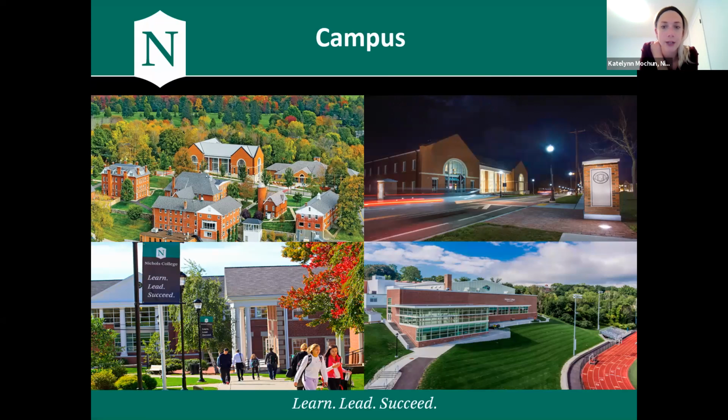This is a view of our campus. It's a really pretty traditional New England style campus with a lot of mix of old and new. Since 2015, we have a brand new student center, a brand new academic building, brand new athletic center, and brand new dining hall. So we have a lot of state-of-the-art facilities here on our campus, as you can see. The picture on the top right side is our newest academic building. The picture on our bottom right side is our newest athletic center. So that gives you a scope of what our school is like in terms of layout.